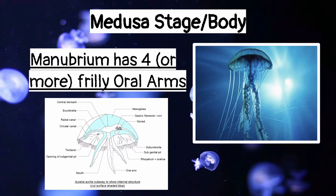The tentacles are on the rim of the bell, while the oral arms hang down from the manubrium in the middle. Now, the thing you want to look for to see the tentacles versus the oral arms: the oral arms tend to look frilly. They have this frilly look to them, and that's a giveaway that you're looking at the oral arms. Now, there's a lot of variation from species to species on how this looks, but this is a decent example that we see right here.